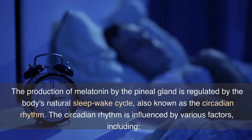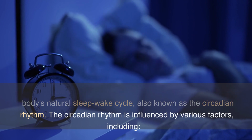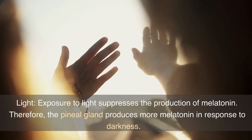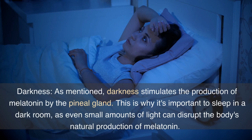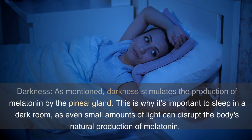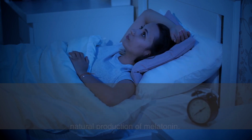The production of melatonin by the pineal gland is regulated by the body's natural sleep-wake cycle, also known as the circadian rhythm. The circadian rhythm is influenced by various factors, including light. Exposure to light suppresses the production of melatonin. Therefore, the pineal gland produces more melatonin in response to darkness. Darkness. As mentioned, darkness stimulates the production of melatonin by the pineal gland. This is why it's important to sleep in a dark room, as even small amounts of light can disrupt the body's natural production of melatonin.